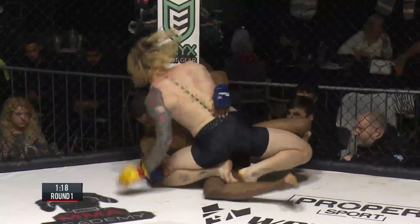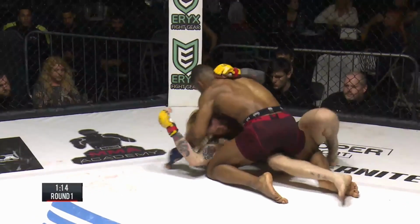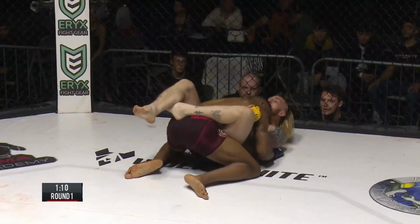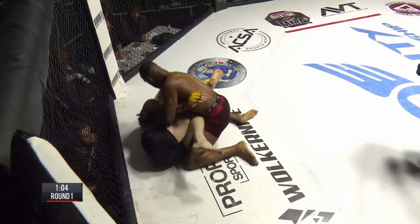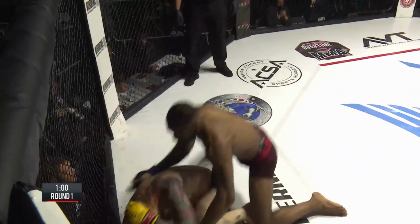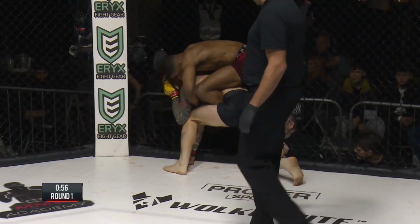Yep, he tried to get his knee free there, didn't quite happen, but Simeon Otley reverses position nicely. Yeah, and now top half of his own. On top, half guard, full guard now. Right in the Next Gen Liverpool corner, and what a happy camp to be part of at the moment down at Next Gen.